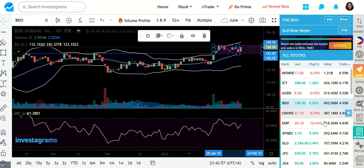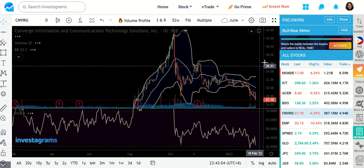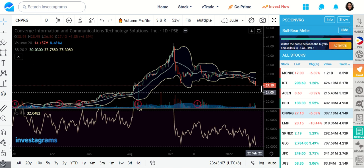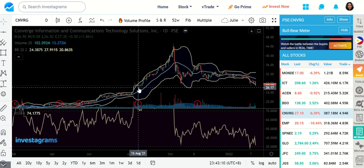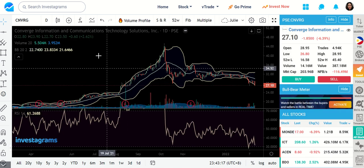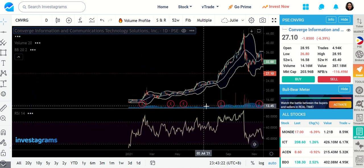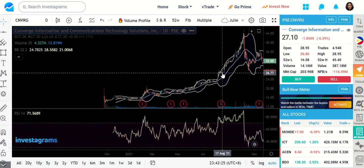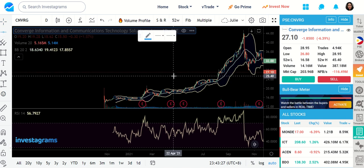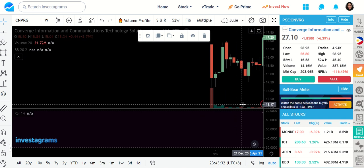Okay. Let's take a look at Converge. Converge over here. Not looking good. Still red, and now triggering the lower band. You have your support right here. But let's see. Yeah, I see this as a support. It's a valid support because multiple times that price level is hit. See this area over here? It's just plotted there. But on a weekly chart, let's see if that is indeed something significant.